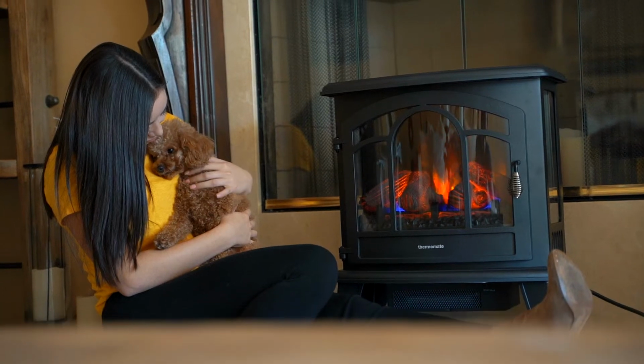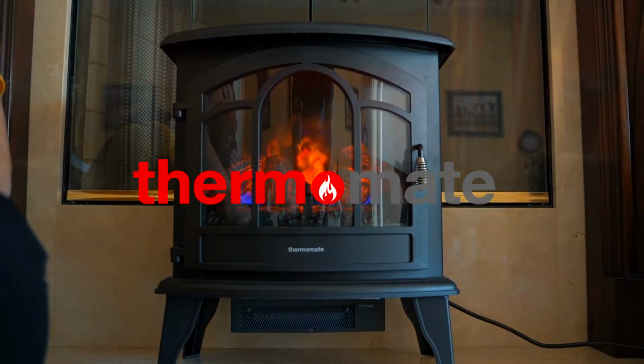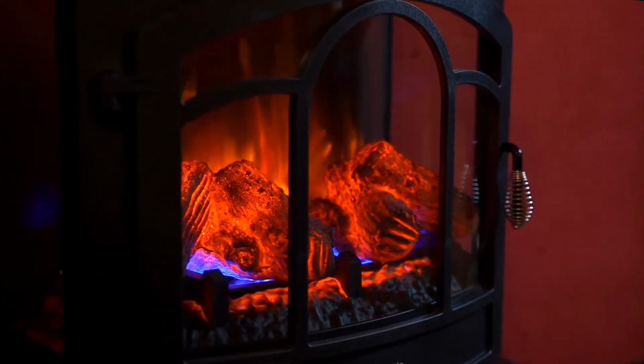Turn a chilly room into a cozy one. Introducing the Electric Fireplace Stove by ThermoMate. This electric fireplace gives warmth, ambience, and style to any room of up to 400 feet.